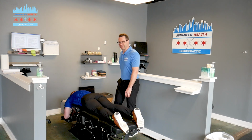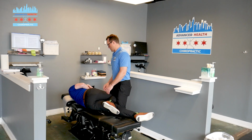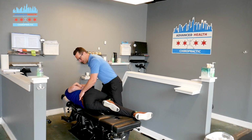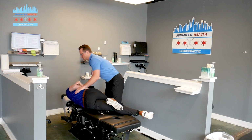Good. Dr. Leahy's going to lay on his left side for me. So obviously we know as chiropractic physicians, these lower lumbar nerves innervate reproductive tissue, so we're going to find that fixed joint. We're at L4. We're going to contact the spine, rotate. Nice job. All right, thanks.